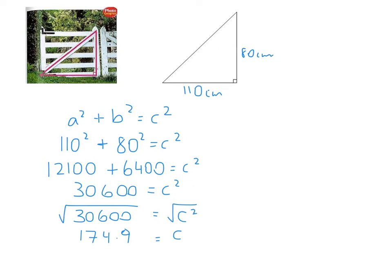174.9 is probably a bit too accurate for a gate. It's hard to saw to 0.1 of a centimetre, but we can round this, and because it's 0.9 we would go up. So 175 centimetres.